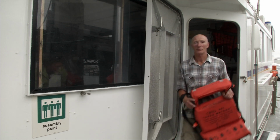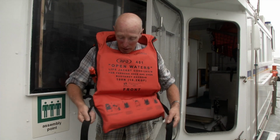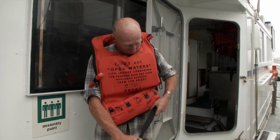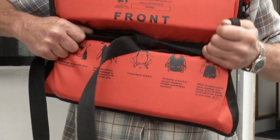In the unlikely event that you will need to put on a life jacket, we have offshore life jackets which you place over your head. You will then take the two straps, place them round your back, round to the front of the life jacket, and do up as tight as possible. In the event that you need to enter the water, you will once again hold the neck of the life jacket so it does not ride up under your chin.